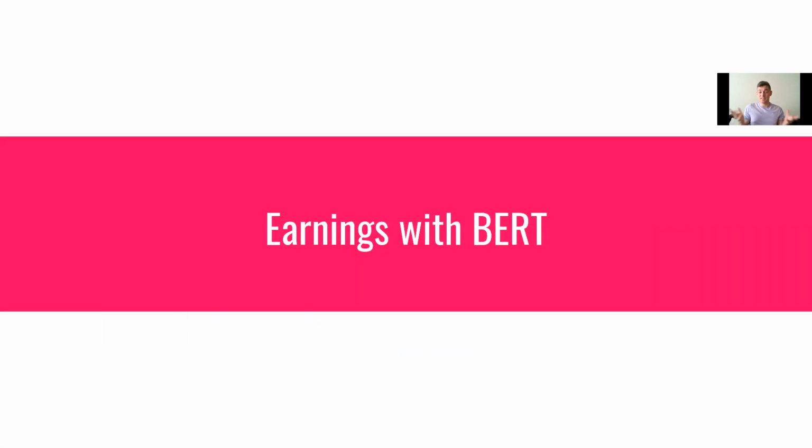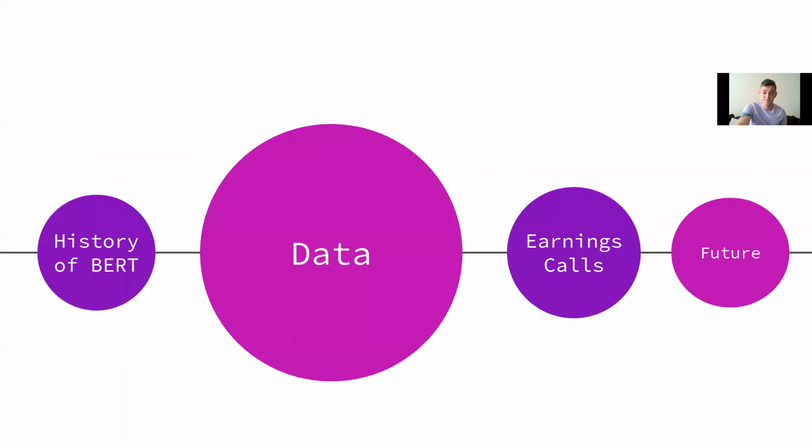My project that I'll be talking about today is the BERT model. This is the structure of my presentation. I'm going to start with the history of BERT, talk a little bit about the data that I fine-tuned it on, the earnings calls, which is the final data that I'll be able to feed into it to showcase the results. And then finally, I will talk about the future, where I want to take this model in the future.